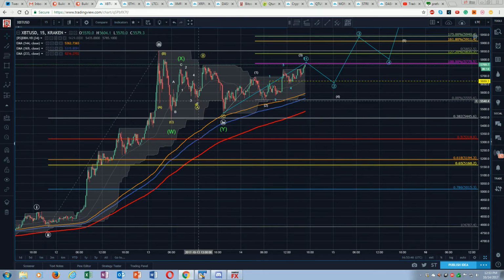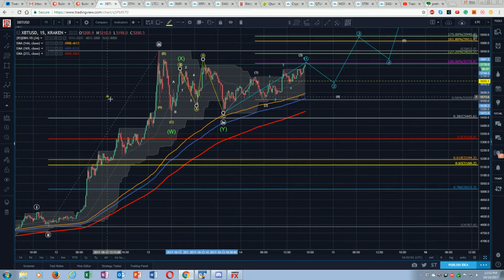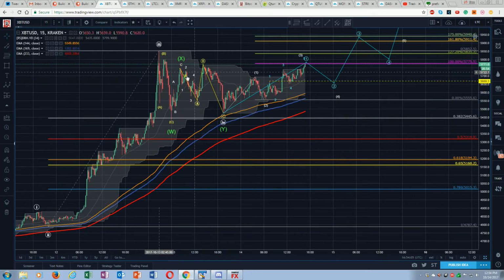We come down, so we get an ABC. If I put the wave on that, you'll see how I've got this. We get the ABC. It's an expanded flat. Okay? Tricky to trade. Right? You don't know it's there or that it's happening until you see this low taken out. Well, I got to reset it a little bit. But that's exactly, again, go to your Elliott Trading 101. That's exactly what an expanded flat looks like.